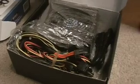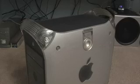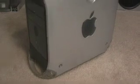I'm all about cool lights, so I mean, it's not like I'm putting a case fan on the side, but it'll still look cool. And just like my iMac G3 video, I need a Mountain Dew to get me through this. And there's the beauty itself. I know you saw it before, I'm just showing you again. Now, I love this design. Check this out.